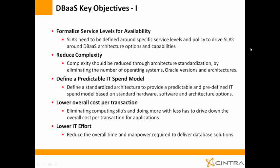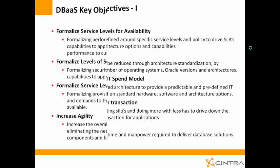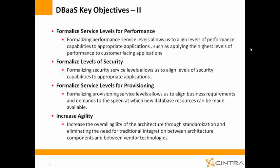We can also define much more of a predictable IT spend model for when projects are being created, because we know exactly how much it's going to cost to host a database on this infrastructure. In terms of cost per transaction, just eliminating the silos and the sprawl of IT is a great way of reducing our operating costs, both in terms of our data center costs and our license costs. And we can also lower the time it takes to provision things and improve the agility that we have there. So yeah, I've already talked about performance, the fact that we're typically going to be running on much better kit at the back end. We can also improve security as well, particularly with 12c with pluggable databases.